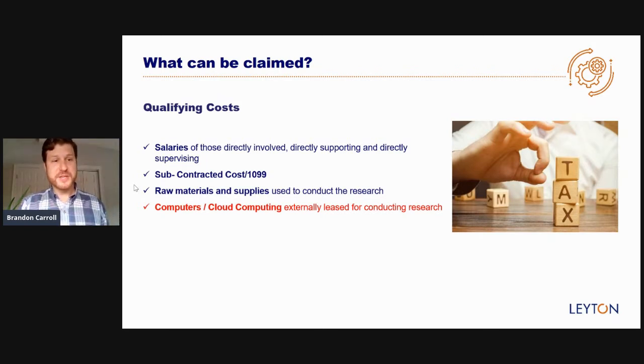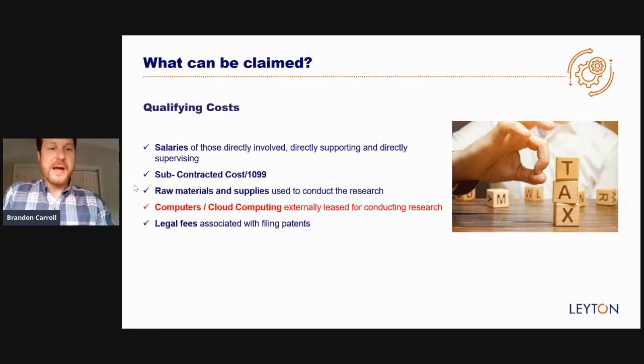As it relates to computers and cloud computing, it's a huge cost, with different annual costs that go into cloud infrastructure and building your application or your web browser or whatever software tool you're building. It has to be supported by a cloud and can be performing different types of analytics. Those costs can be factored in as well. Legal fees associated with filing patents are another thing that can be included. And these are the big categories that we're going to be looking at.